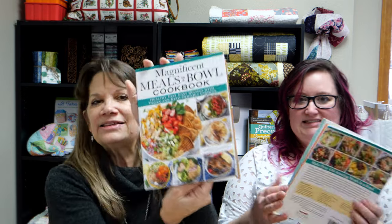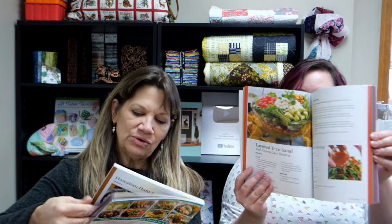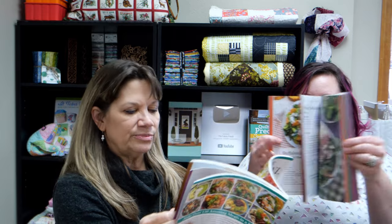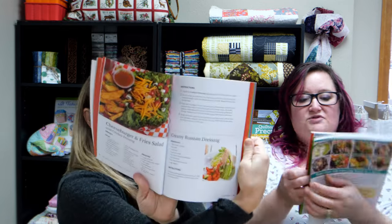Because that's what's nice about this book, if you look at this, it's not just rice and chicken. It's all of those, and there's no salad on there. It's the things that kind of all go together. So that was why I wanted it. I just thought, I would like to eat this way. And it has all of the dressings. The Thousand Island dressing with the Caribbean turkey salad. There's a French dressing recipe in here. And it says it's healthy, fast, easy recipes with vegan and keto-friendly choices. Creamy Russian dressing. Super cool.